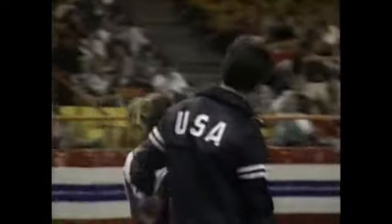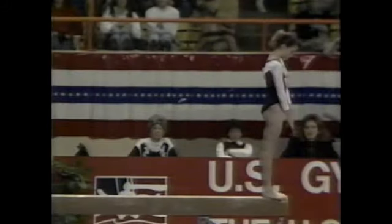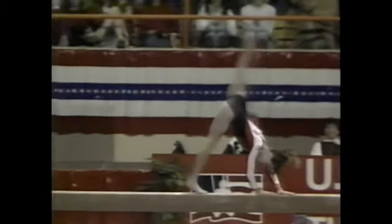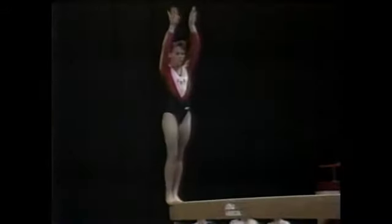4'7" Liz Crandall, the smallest gymnast in the U.S. Challenge this year. Just 14 years of age, only 2 years on the junior national team. This is a very good series. She does back handspring, and she does this layout, but notice she lands with her feet together on the beam rather than step down as you've seen some of the other competitors do.